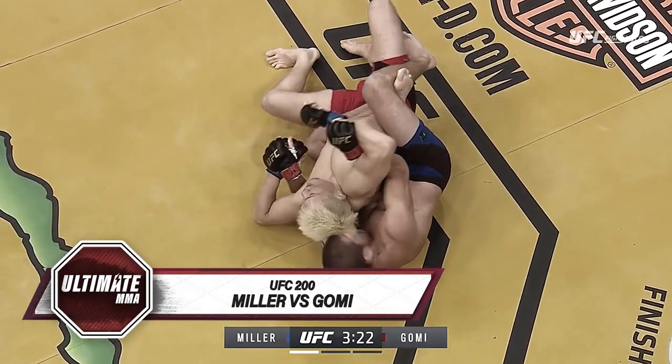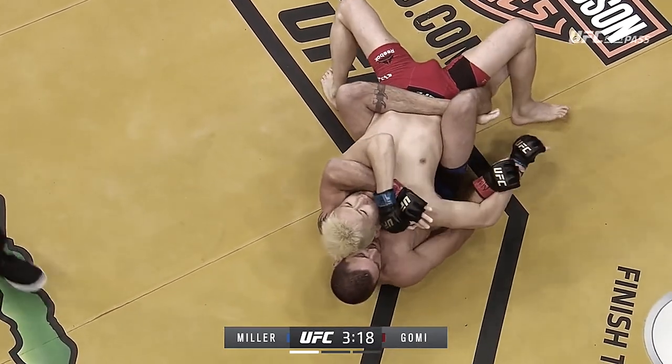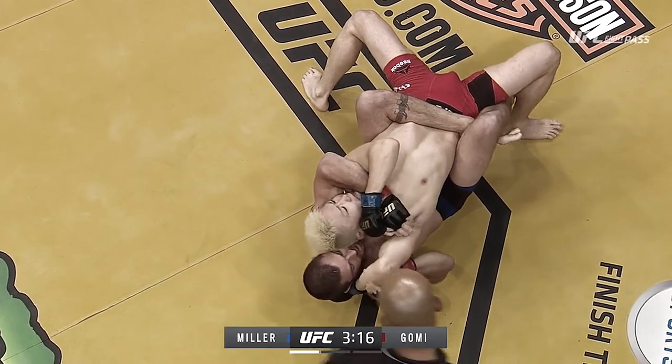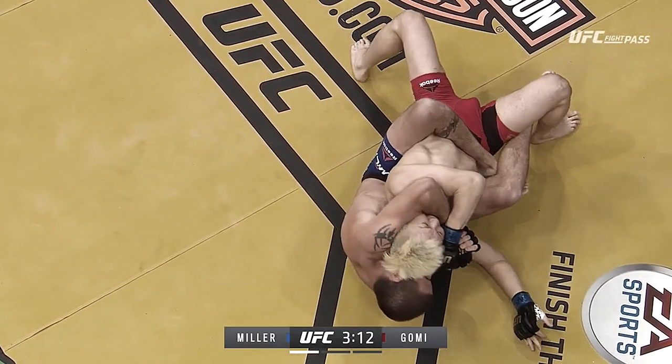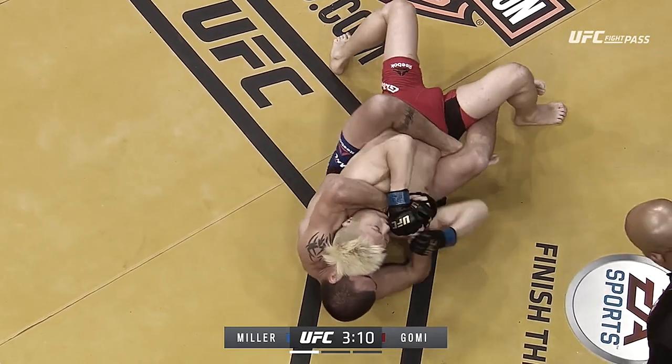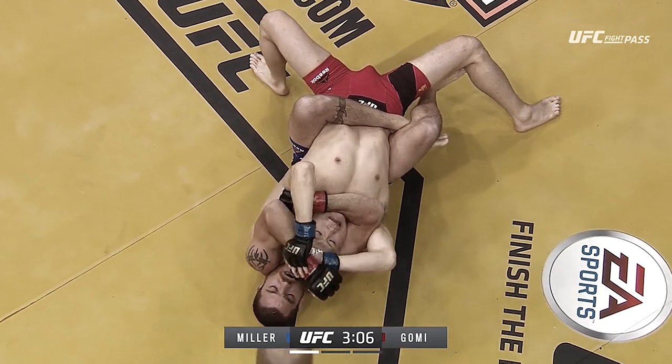With a guy like Jim Miller, Jim Miller is an expert at closing the show once he's got you in a bad spot. And Joe, this is one of his best positions. We've seen this throughout his UFC career. He's got the hands clamped together. Gomi's in big trouble now. But Gomi's got to really fight those hands. And as he does, Miller just sinks him in the other way.